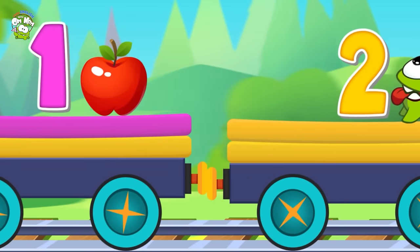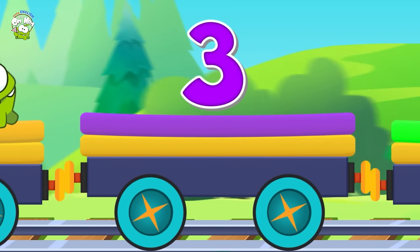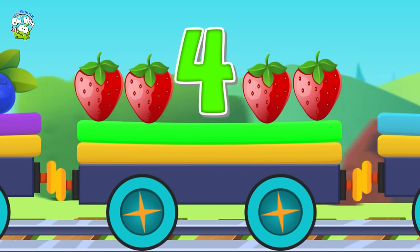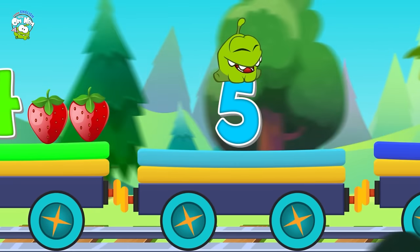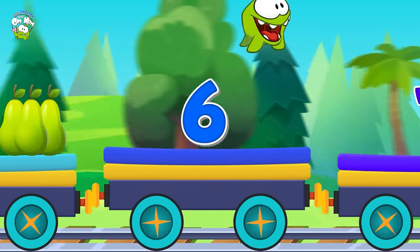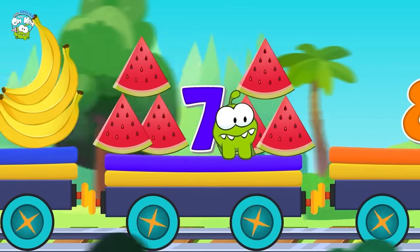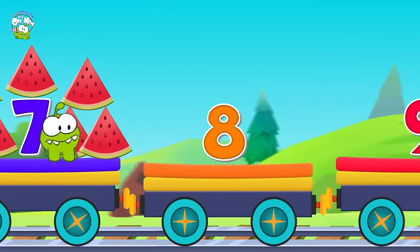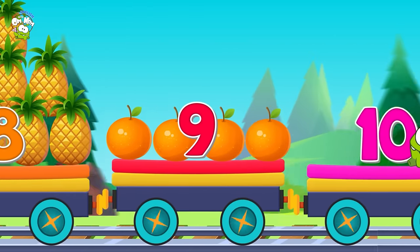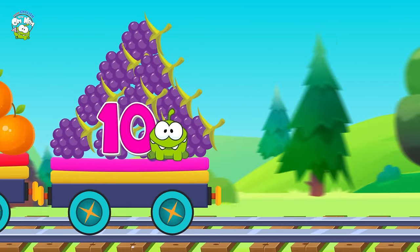One apple. Two cherries. Three blueberries. Four strawberries. Five pears. Six bananas. Seven watermelon slices. Eight pineapples. Nine oranges. Ten bunches of grapes.